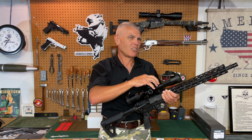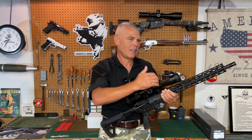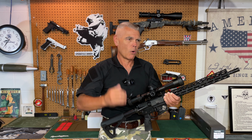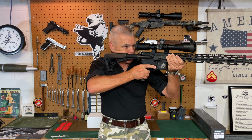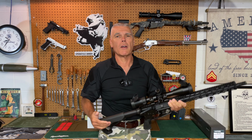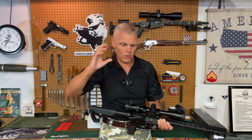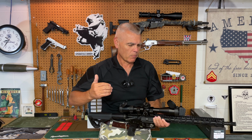Now, this is only a 16 power scope, and that's another advantage to scopes that are in this magnification range and lower. You don't get that really critical exit pupil where if you move your head just a little bit one way or the other, you completely lose the scope image, or you get a big scope shadow blocking out part of your view or whatever. So another advantage to scopes that don't get into the really high magnification ranges.